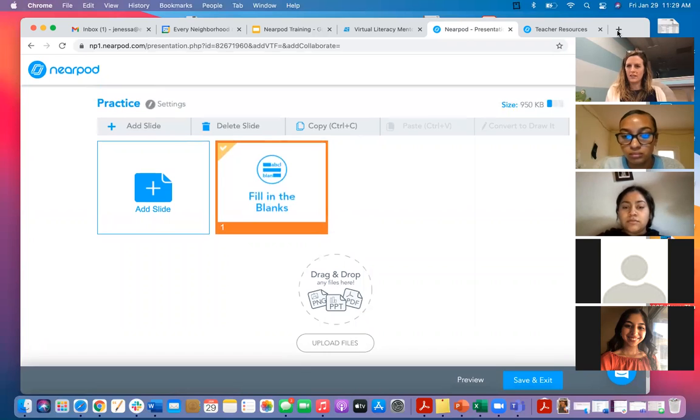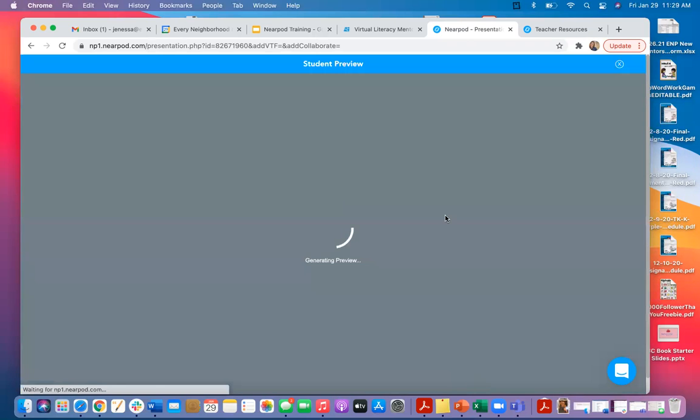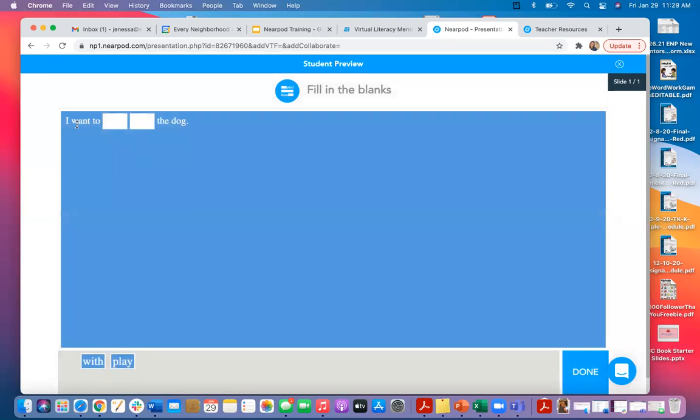Or preview it? Oh, preview is down here at the bottom. That'll show you a quick student preview of what they would see on that slide. So just like you all saw, they're going to move up, play, and so on. That's just viewing a preview real fast of how it's going to look.